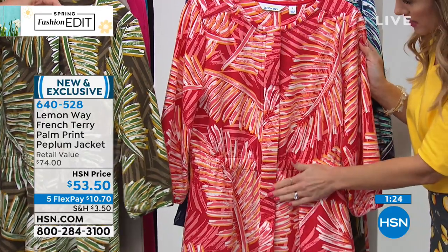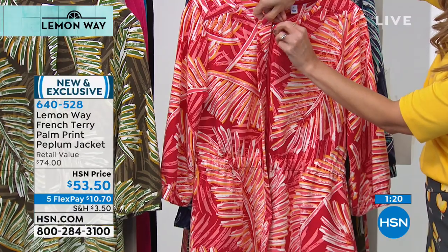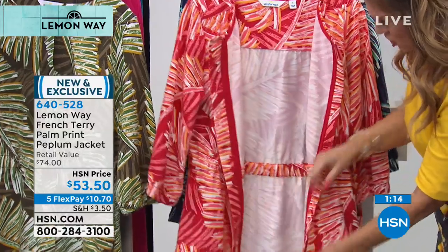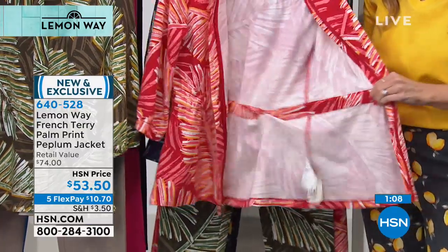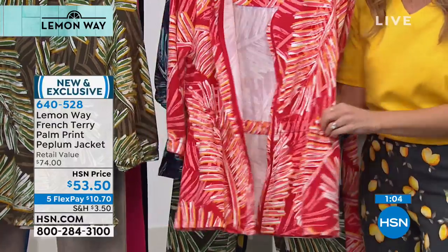So you're actually covering that zipper. Exactly, yes. When you reveal the zipper, which is dyed to match, by the way, and you unzip this, it's really smooth. It goes all the way to the very bottom, like a jacket. But look, you can see on the interior, that's where you get that peplum, that elasticized waist. That's where you get that great stretch and creates that tiny little illusion of the waist.